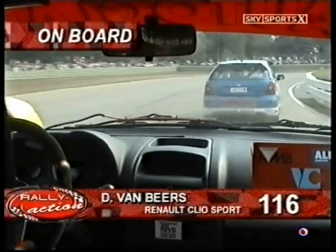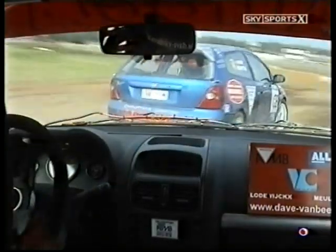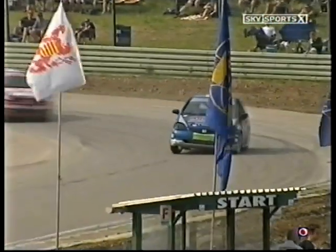A replay of the start here from on board with Dave Van Beers, third into that first corner. And you could see that Tišković then almost thumped into the back of Andy Martin's car, had to back out of the corner, in other words, go wide, and that really has hampered his efforts. So, it is Martin leading, Van Beers second, Marcel Snijers third.